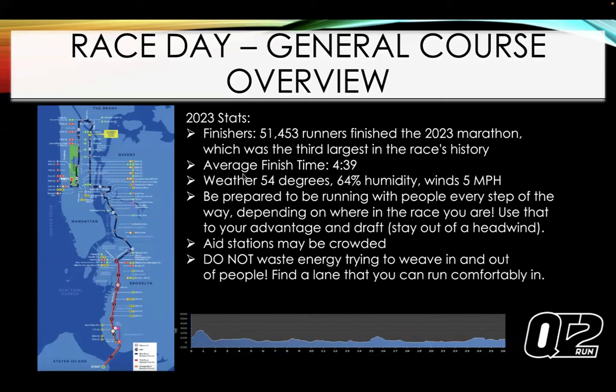Last year, there were about 51,000 athletes that finished. The finishing time was about 4 hours and 39 minutes. The weather, like I mentioned, was pretty much perfect, 54 degrees, a little bit of humidity, but the winds were nothing, only 5 miles per hour.